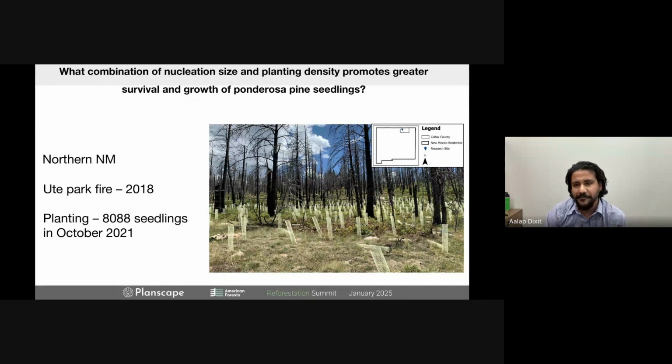The study site is Philmont Scout Ranch in northern New Mexico, within the Ute Park fire burn scar that happened in 2018. Three years after the fire, about 8,000 seedlings were planted in October of 2021 in a randomized complete block design with 2 nucleation sites, or tree islands, and 4 planting densities. For the seed folks here, seeds for this study were collected from sites in northern New Mexico with climates and elevations similar to the field planting site, from about 2,500 meters.